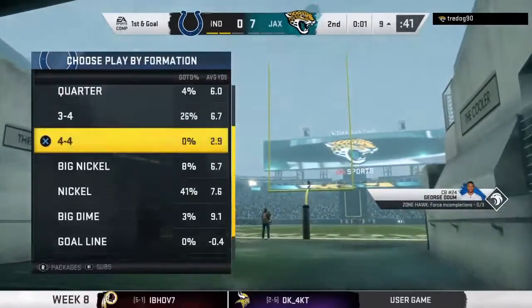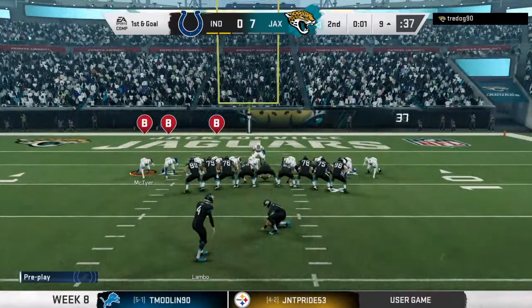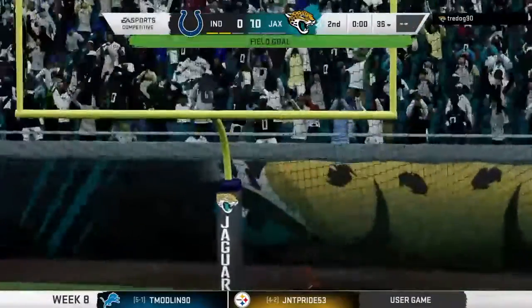And now we'll get a late timeout as it comes in the waning moments of quarter number 2. So with 1 second left in the half, on is the field goal unit. This is a 26-yard attempt. The kick by Lambeau is good.